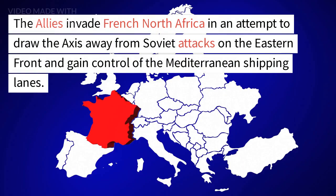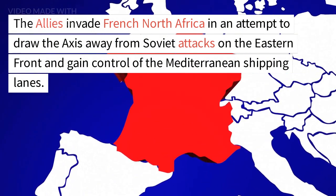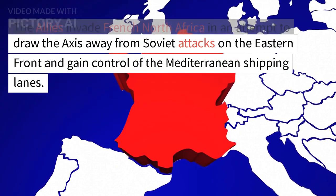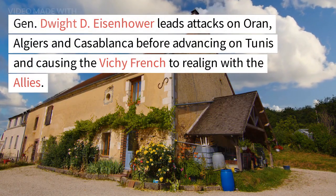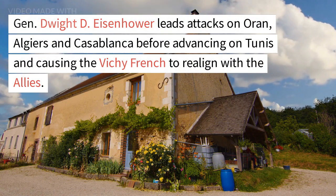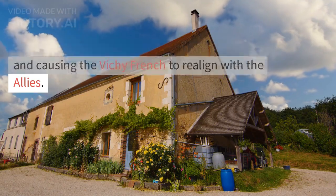The Allies invade French North Africa in an attempt to draw the Axis away from Soviet attacks on the Eastern Front and gain control of the Mediterranean shipping lanes. General Dwight D. Eisenhower leads attacks on Oran, Algiers and Casablanca before advancing on Tunis and causing the Vichy French to realign with the Allies.